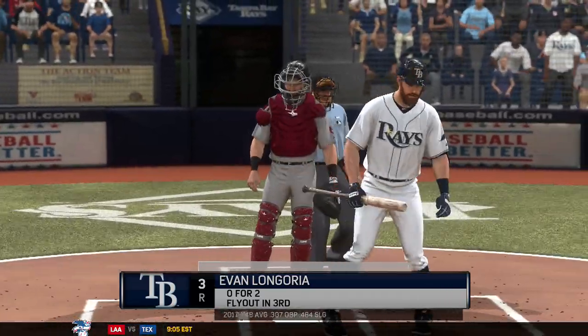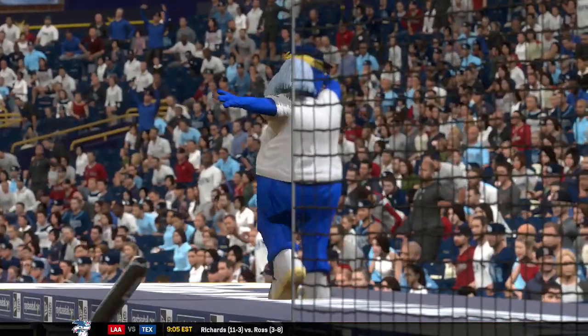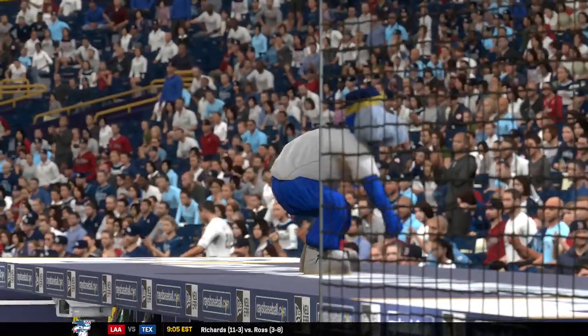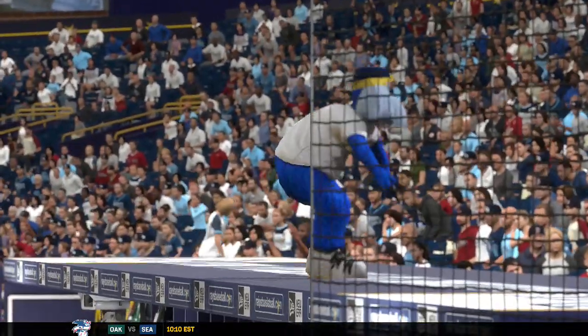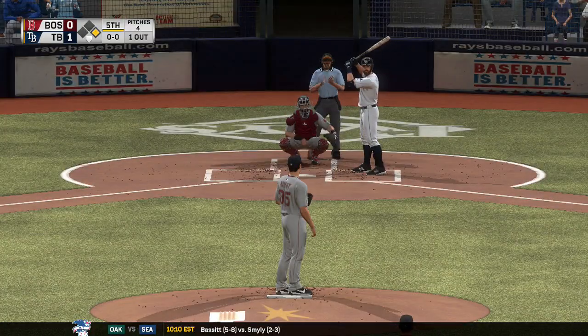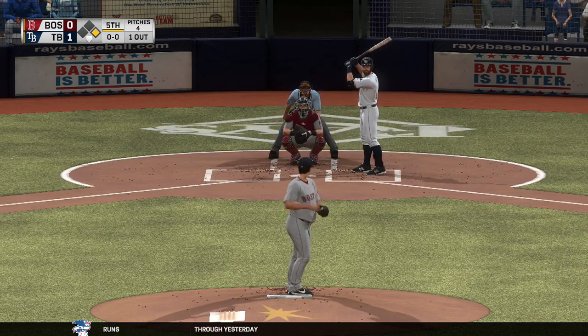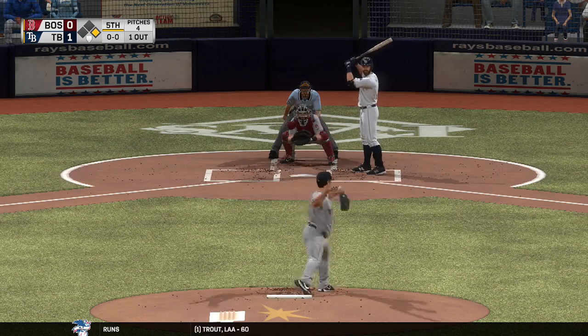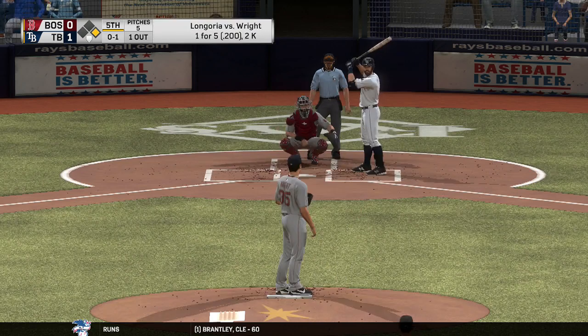It's been an 0-2 effort for him to this point. First pitch on its way. This ball's hit in the air down the right side and out of play. 0-1.